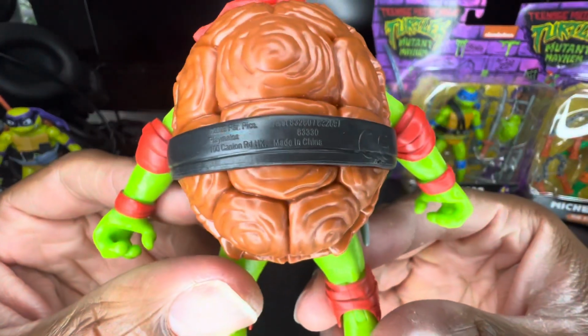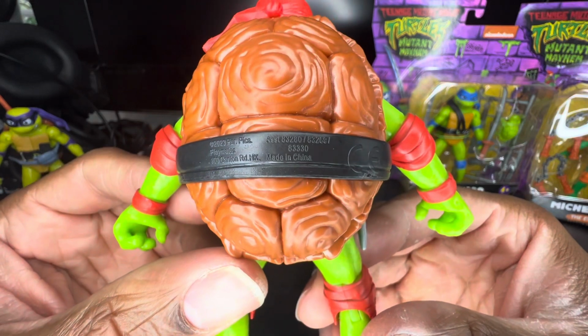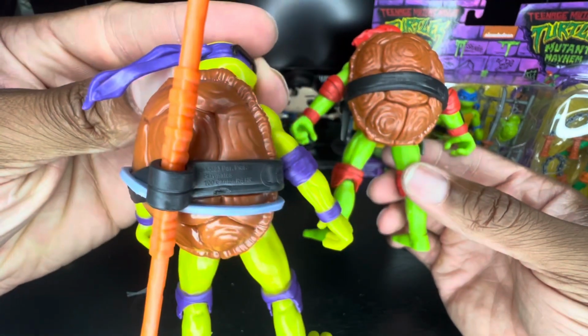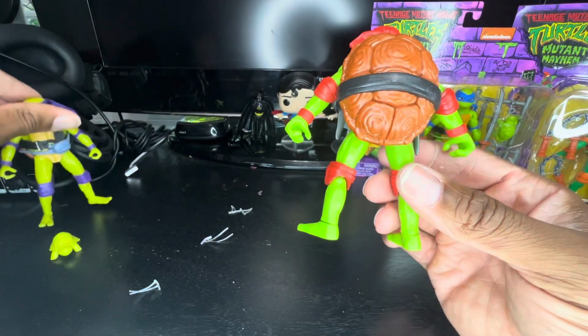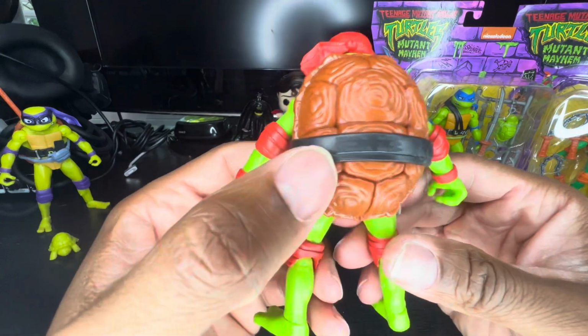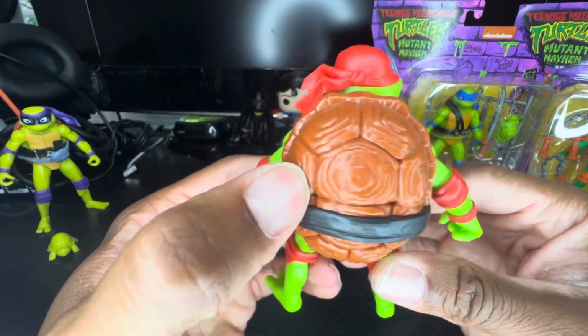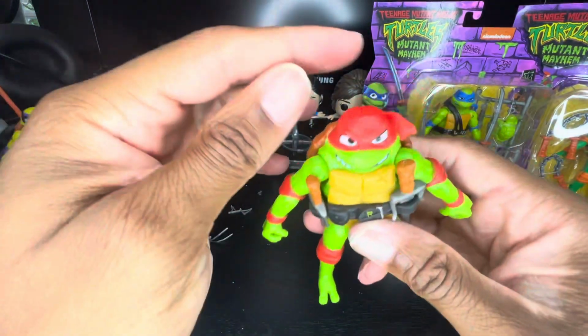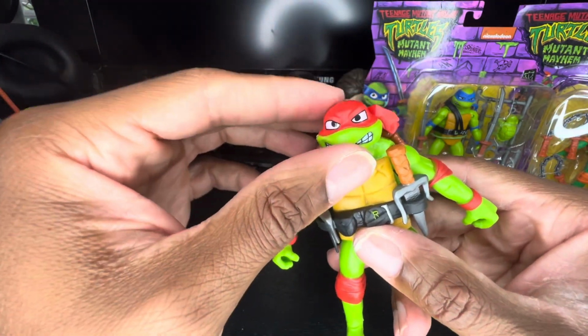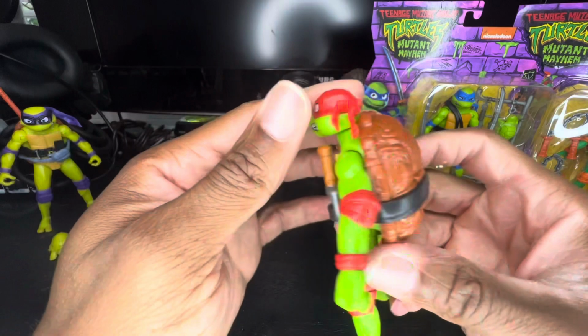Of course, why's it gotta be on the back of the belt? I guess it's on the back of his too. I didn't even notice it. You know, they usually put these under their feet or something so we can't see it. I love the whole idea of the bandana mask for him. It just makes him look tough. Makes him look real tough.